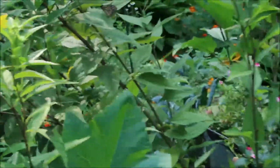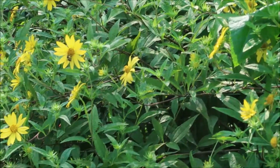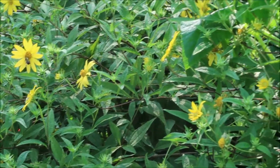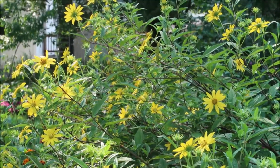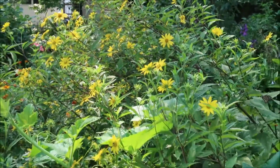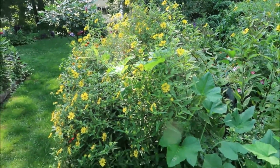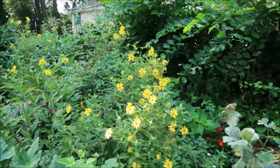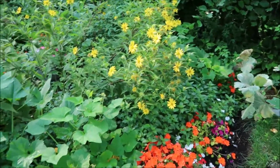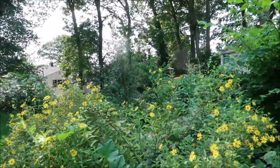So I'm just going to try and figure out how I want to deal with these, because they are so beautiful, so that I can get this really nice flower, but it will be a little bit more controlled. But for right now, it's just so beautiful. And as I said, the bees just love it. And the butterfly.